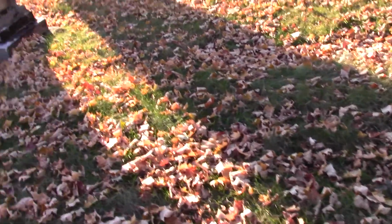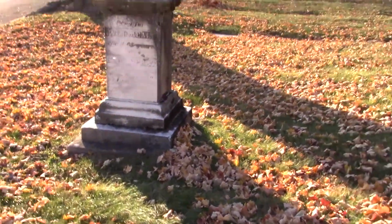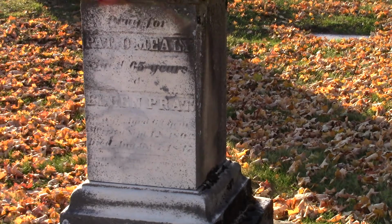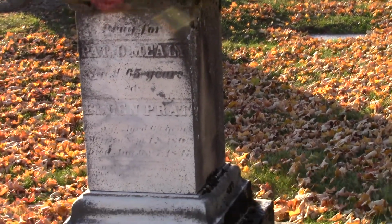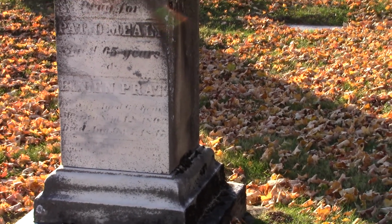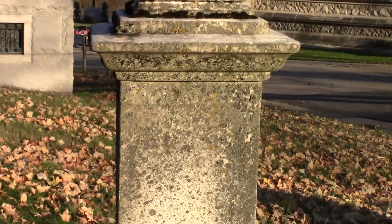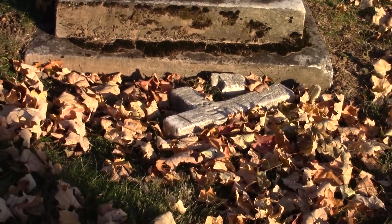If anybody in other countries, or even in other states, I would like to know, are those cemeteries being neglected like this one? There are worse ones here in the area, but this is getting bad. This headstone monument is broken. See, there's the top part.